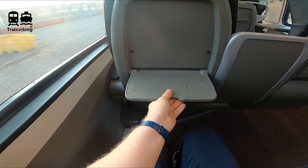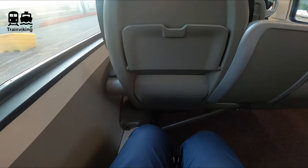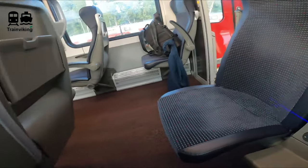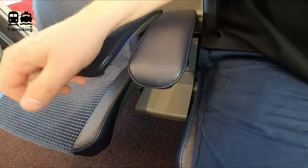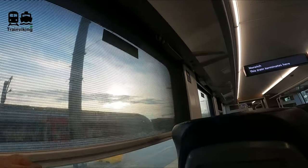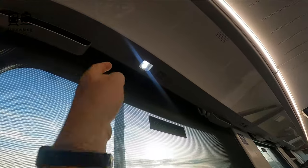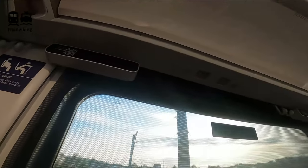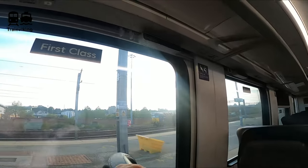The amount of leg space is pretty good, but the folding table in the seat in front of you in the first class for the airline style seats is really small. There's one plug per seat and there's also one USB outlet per seat. Seats do have a sunscreen and a reading light, but these seats can't be reclined, which is kind of a downside, especially for first class products.